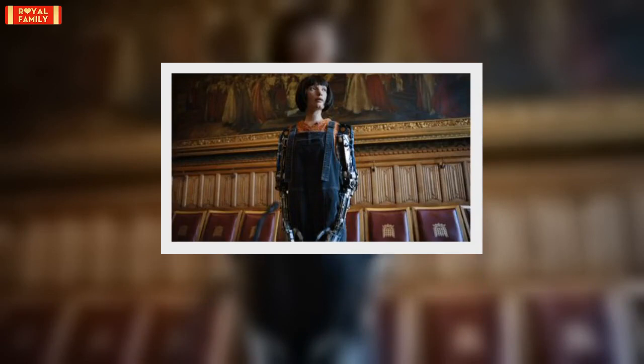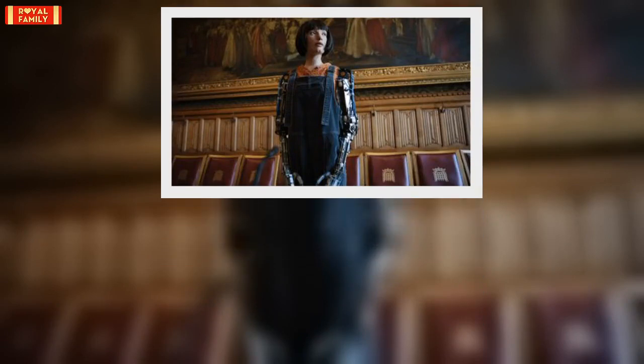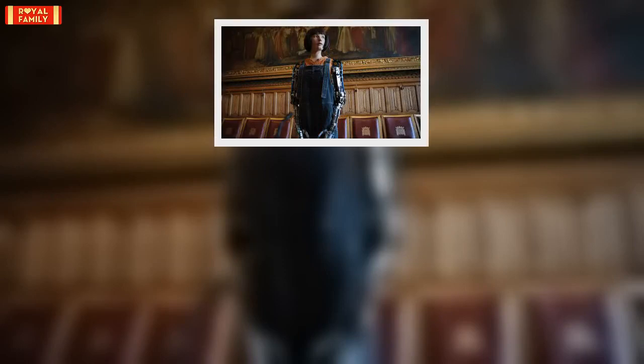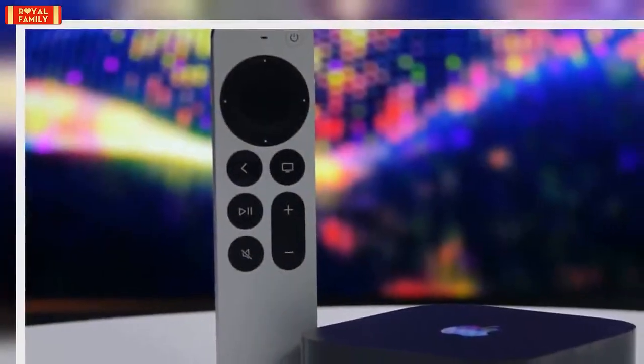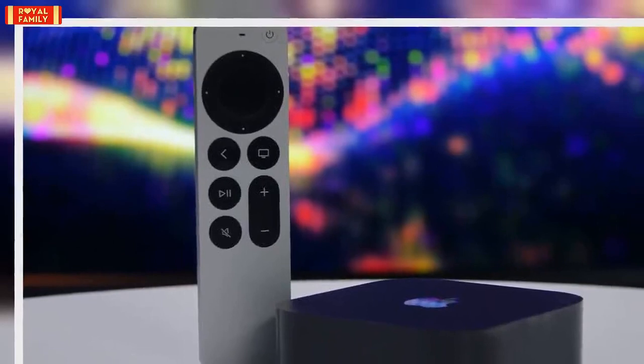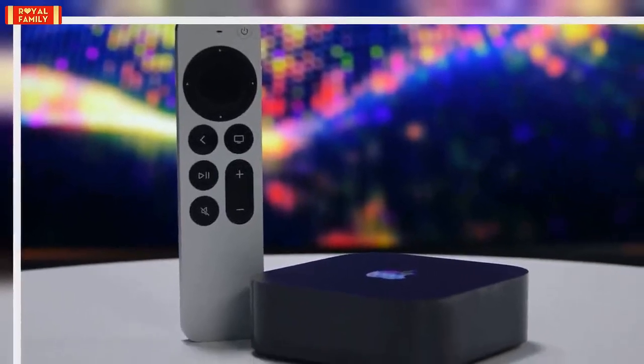That A15 Bionic chip does make for a notable improvement in speed. Launching apps, even installing apps is fast, navigating the menu is snappy, and with apps like KO offering features that require strong processing power, you can really see why this is a standout set-top box.